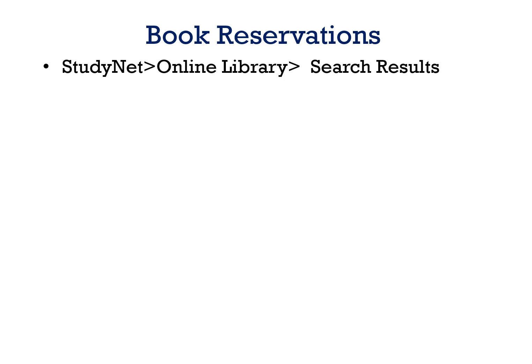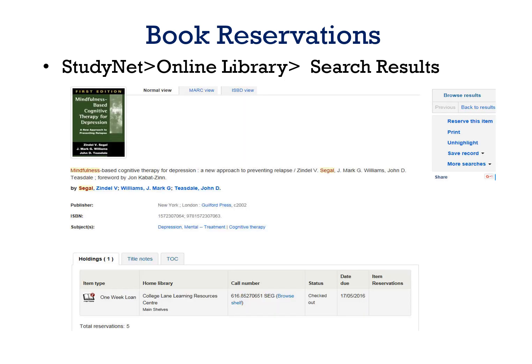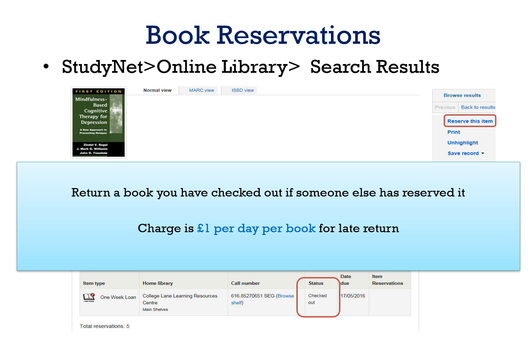Reserving is very easy to do. In your search results, if a book is out on loan, it'll be marked as checked out, and the reserve this item function becomes available to you. Simply click this to place your reservation. If you have a book out on loan and someone else reserves it, make sure you bring it back by its due date. If you don't, a £1 per day charge is made for late returns.